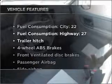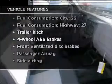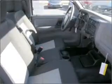Plus, enjoy these notable features that are included in this vehicle. Air conditioning, power steering, and AM/FM stereo.